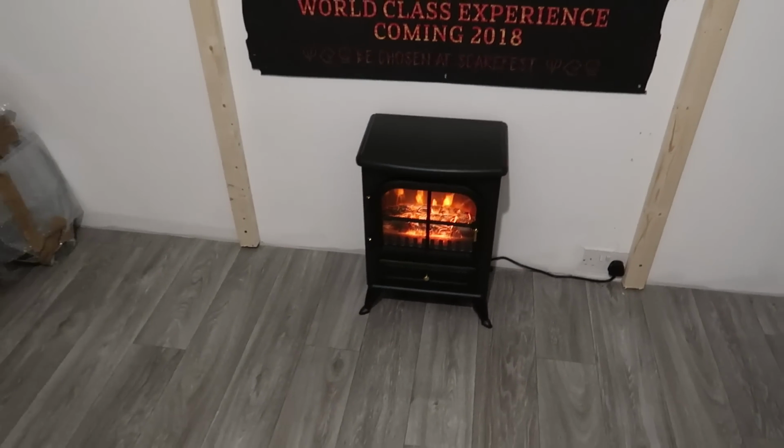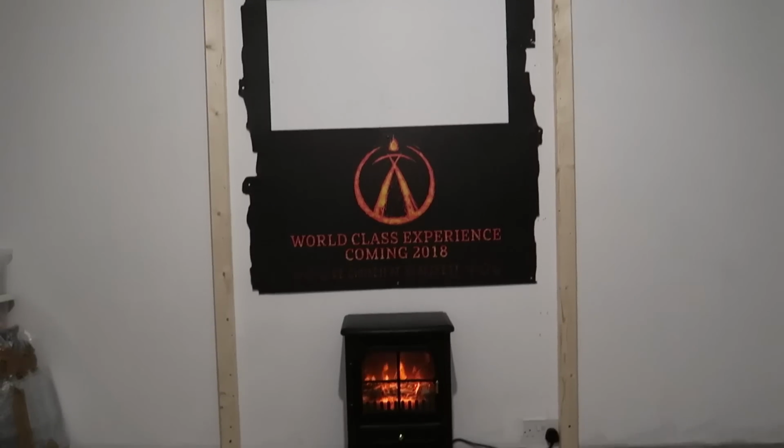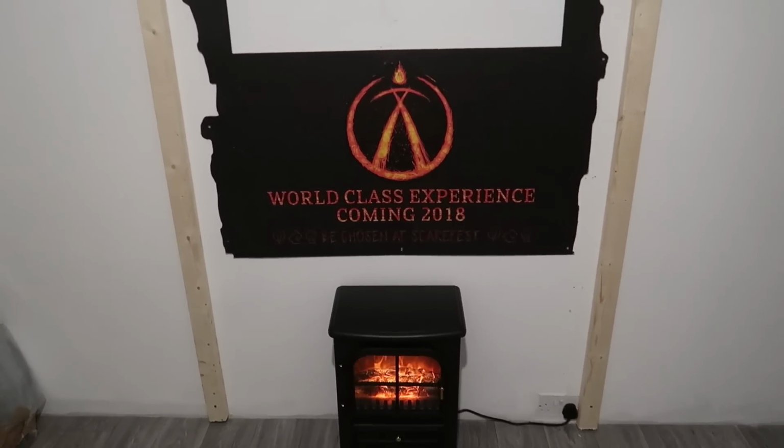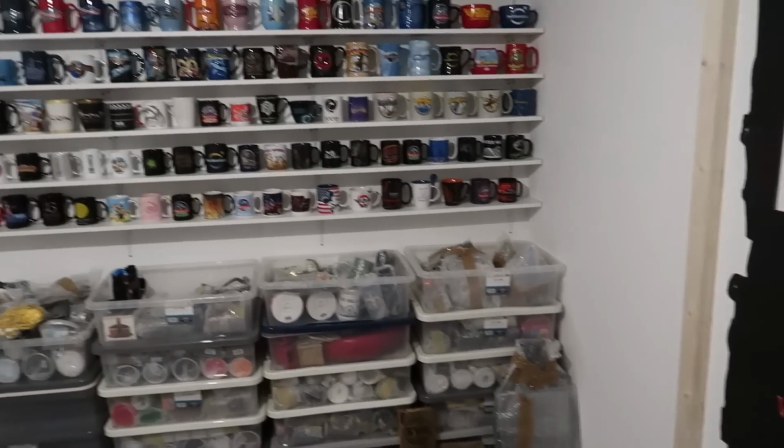And obviously that effect is going to extend up into this Wicker Man inspired fireplace that is going to come together nicely. I'm going to be working on that shortly as well. There we go, it is looking absolutely fantastic. I'm really pleased about it.